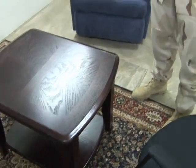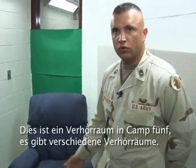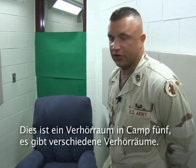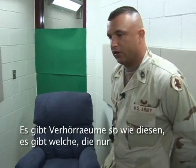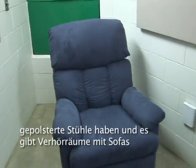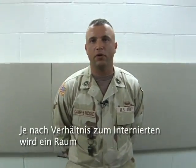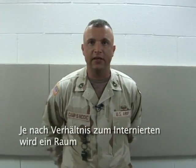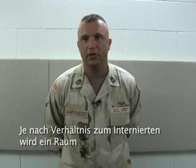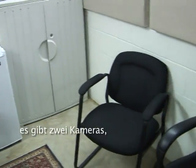This is an interrogation room inside Camp 5. There are different levels of interrogation rooms in Camp 5. There are interrogation rooms similar to this one. There are interrogation rooms that just have padded chairs in it. And there's also interrogation rooms that have couches. And depending on the rapport the interrogator has with the detainee determines which interrogation room the interrogator wants. A couple of features I'd like to point out is there's 2 sets of cameras.